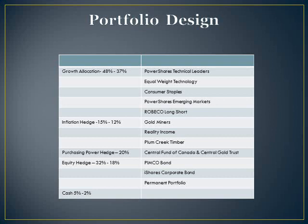This has been one of the biggest drags in the portfolio, quite frankly. One of the biggest reasons performance in the last year has suffered for clients. But that does not, in my opinion, mean you vacate that space. You have to protect purchasing power.